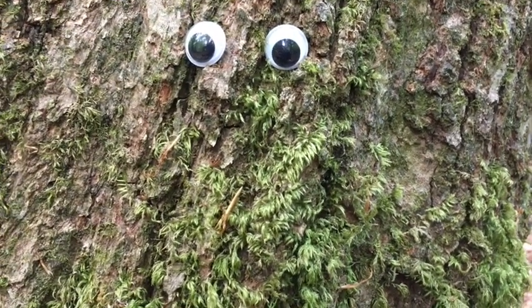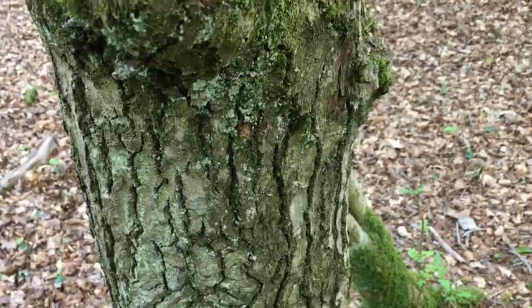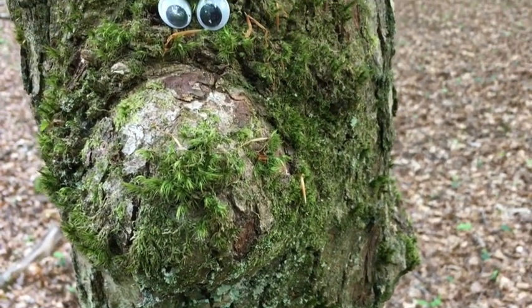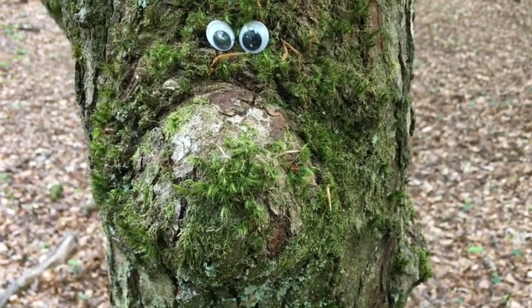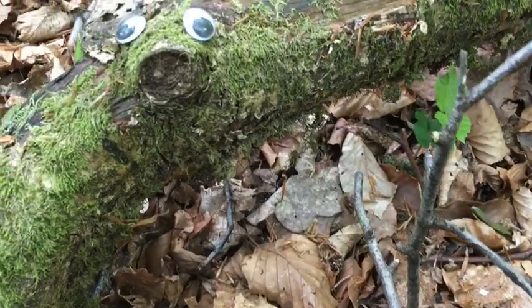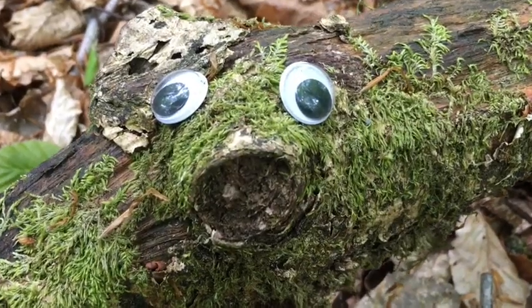You can do eye bombing at home. If you don't have goggly eyes, then what you can do is draw some, cut them out, and use some blue tack to stick them onto objects. You just need to look for things that look as though they could come to life just by adding some eyes to them. There's lots to discover.